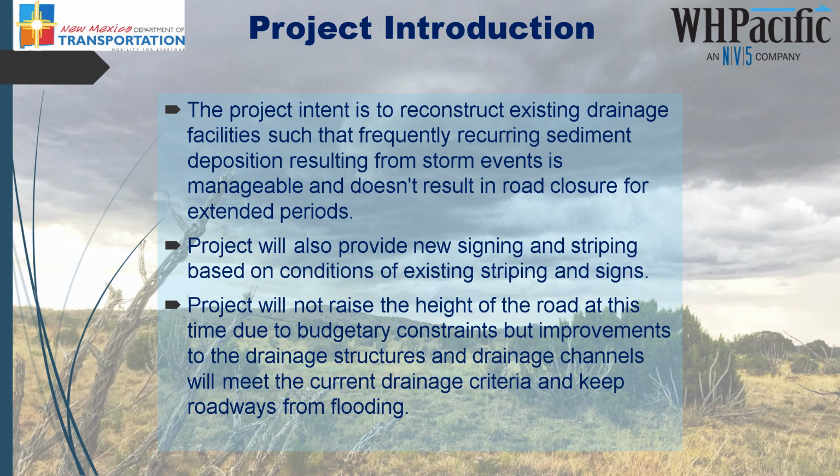So the project intent is essentially to reconstruct the existing drainage structures along the roadway that frequently see sediment buildup and deposition resulting from large storm events, and that don't result in road closure for extended periods of time. So we're trying to reconstruct these structures, as you'll see here in a few minutes. The project will also provide new signing and striping based on existing conditions of those signs and existing striping. This project, however, will not raise the height of the road at this time due to budgetary constraints, but the structures that we'll be talking about will be increased in size. So it's going to increase the capacity and keep the roadway clear from overtopping water, essentially.